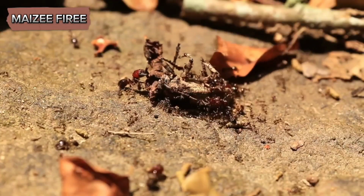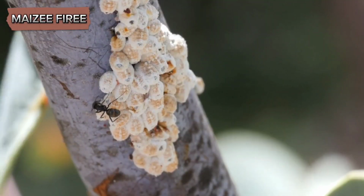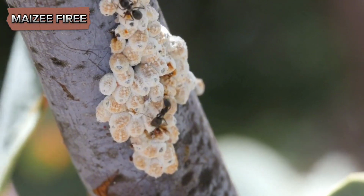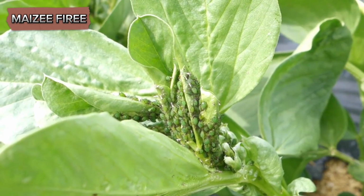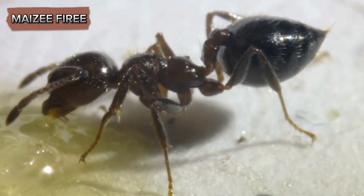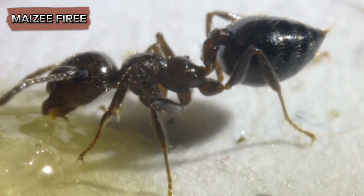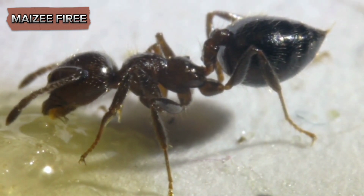Interestingly, not all aphid-ant interactions are strictly mutualistic. There are instances where the relationship can shift towards parasitism or exploitation. For example, some aphids can become overly dependent on ant protection, to the point where they lose their natural defensive behaviors and become less capable of surviving without their ant partners. In contrast, some ants may exploit aphids by over-harvesting honeydew or neglecting their protective duties, leading to increased aphid vulnerability.